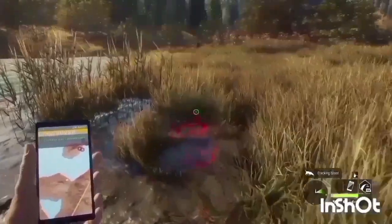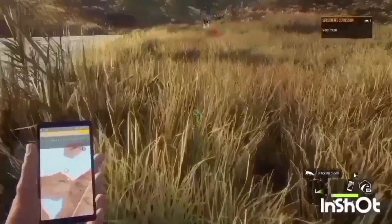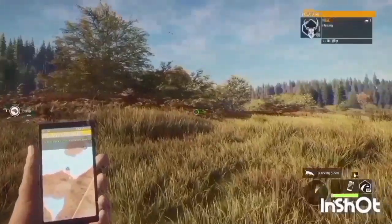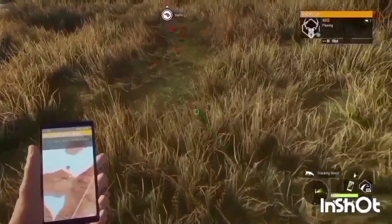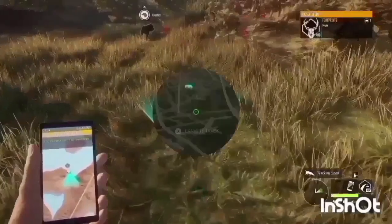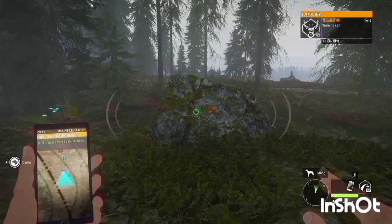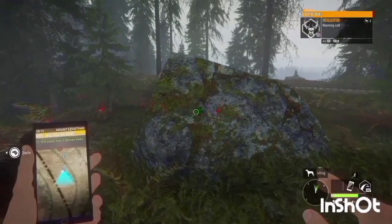Okay. Very fresh. It's a subsurface depression. Level 7 animal. What is it? Ah, it's Roosevelt elk. Still fleeing. Black-tailed deer. Warning call. That's a female.